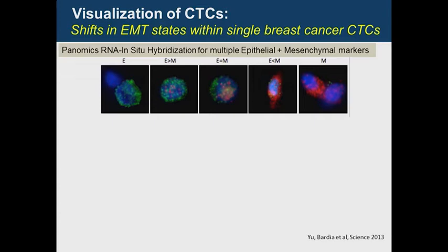So these are branch-chained oligos. And you can actually combine 8 different epithelial markers or 3 or 4 different mesenchymal markers, color code them, and get a quantitative readout of how much epithelial gene expression versus mesenchymal gene expression you have. And you can score these. So this cell is all E, this cell is all M, and these guys are in between. So what happens if you look at a patient over time?